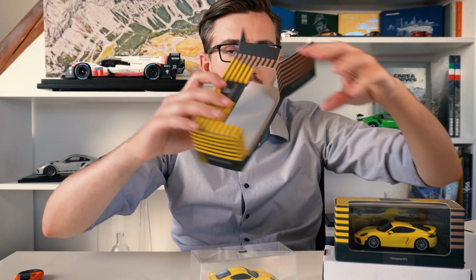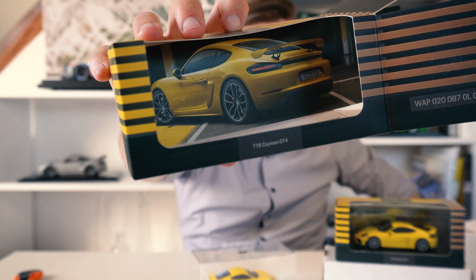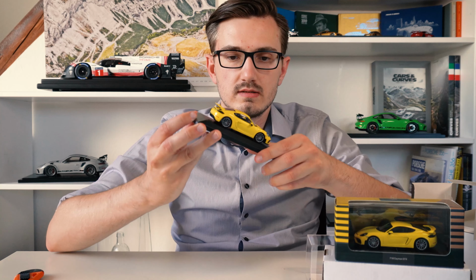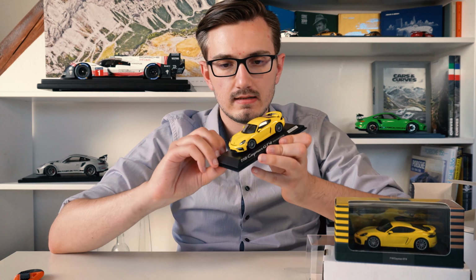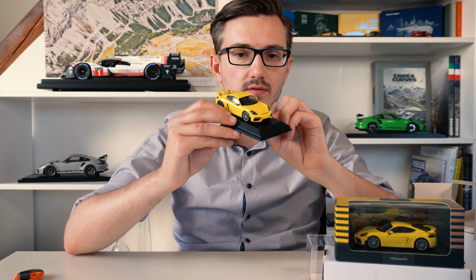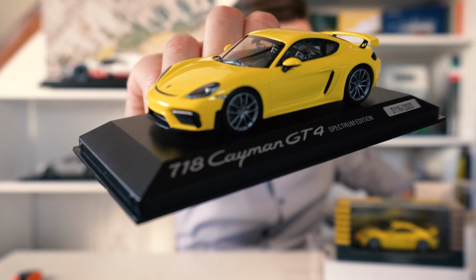Well, this is nice. The packaging has the Cayman GT4 inside, looking very good, I would say. Reminds me of the Porsche Plus series packages, which is very nice. So this one, does she look different? Nope, I would say no. But she has some nice stitching in the interior, that is nice. Let me just get this close up to the camera. Hopefully, yeah, there's the focus, perfect.